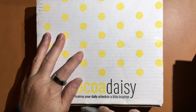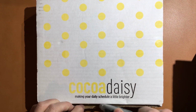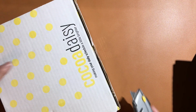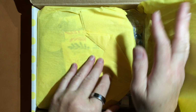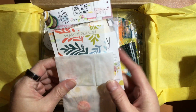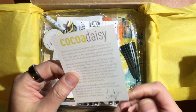And this is for November, and I think this theme is Memphis. I'm not really sure of the reference, but we will take a look together. All right, so let me stick that underneath there. Oh, ooh, Memphis season. So that is the kit.